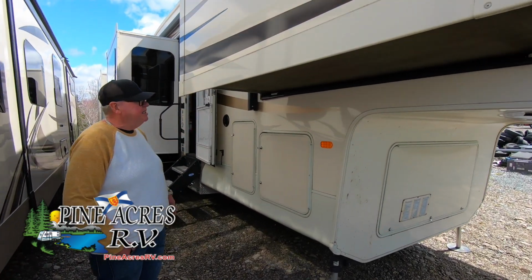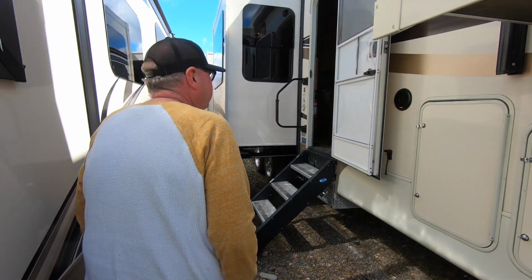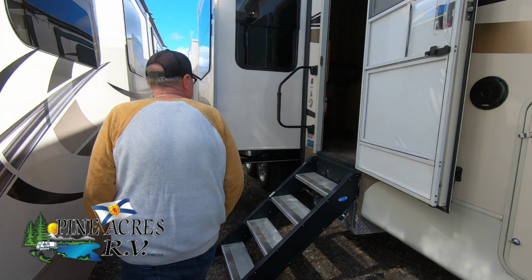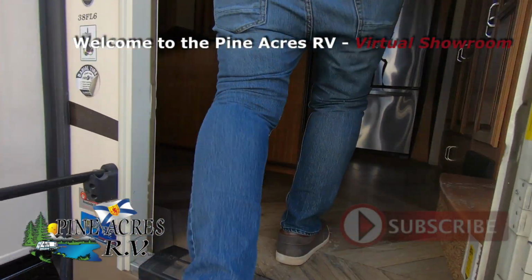Here we have a 2016 one owner Cedar Creek, looked after very well. It's a 38 FL6. We're going to do a little walkthrough inside. We'll come on in, David, and you do the honors.